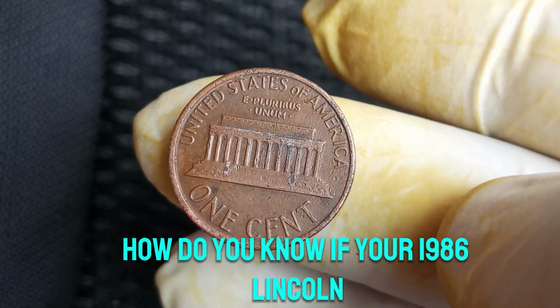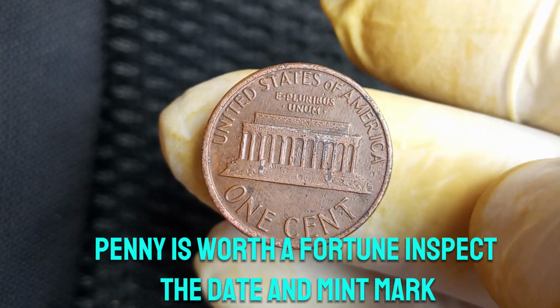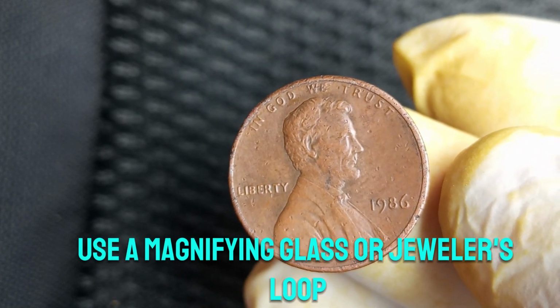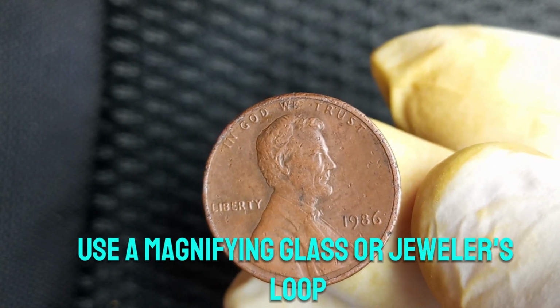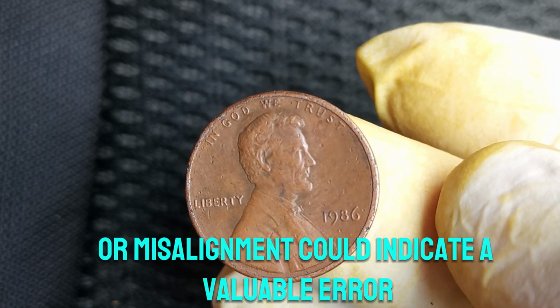So how do you know if your 1986 Lincoln penny is worth a fortune? Inspect the date and mint mark. Look closely at 1986 and the mint mark. Use a magnifying glass or jeweler's loupe. Any doubling or misalignment could indicate a valuable error.